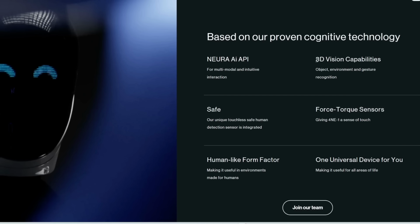So it says here it has 3D vision capabilities like many of the other robots, so it can handle and manipulate different objects of different sizes and shapes. It has what they coined to be a Neura AI API, which is, I assume, a fancy way of saying an LLM, which is multimodal, so it can take in text, sound, and images via their 3D vision capabilities in order to do the appropriate task.